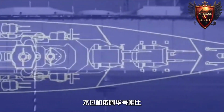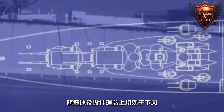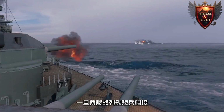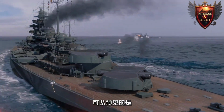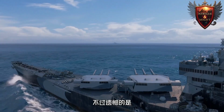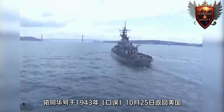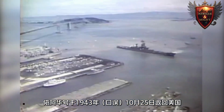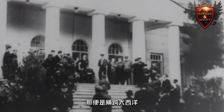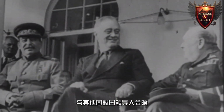Its combat power was formidable. However, compared to the Iowa, the Tirpitz was inferior in weapon range, speed, and design philosophy. There was no real battlefield comparison or direct data confrontation. If these two battleships had ever engaged directly, it is foreseeable that it would have been a showdown worthy of the history books. Unfortunately, such a scene never played out. After searching for the U-boat in the North Atlantic, the Iowa returned to the U.S. in October 1943, and a few days later, it received its most important mission, crossing the Atlantic to transport U.S. President Roosevelt to North Africa to meet with other Allied leaders.